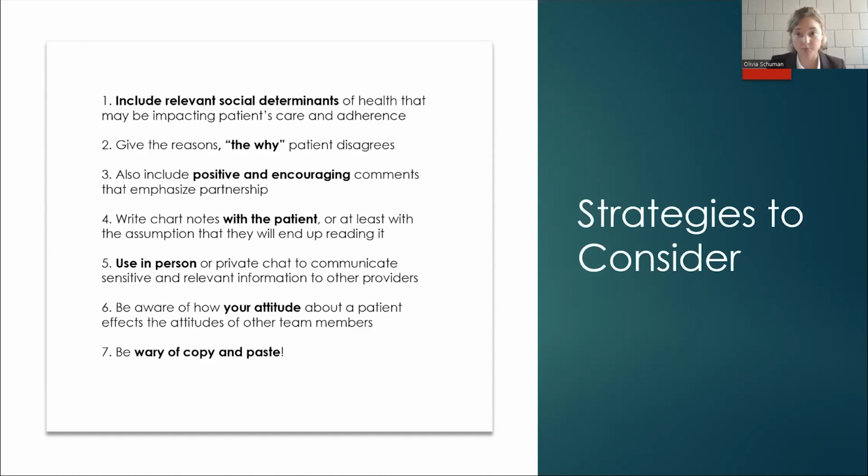And lastly, be wary of copy and paste. Of course, there are sometimes going to be long chart notes that we don't want to have to rewrite the whole thing. But if you're seeing negative terms, this is negatively portraying the patient, this is your opportunity to advocate for your patient by rewriting your own narrative rather than copying and pasting something someone else has done. Because this can really continue to multiply and then really affect how people see this patient.